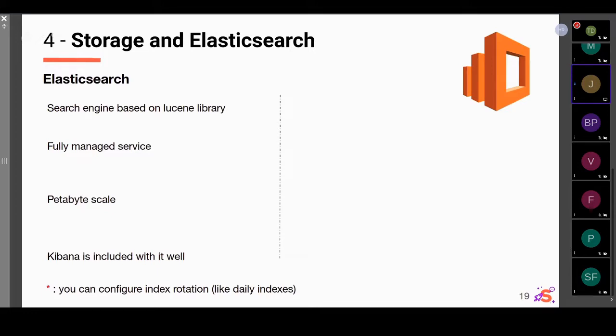And the great thing is that it's fully managed, and it ships with Kibana as well for visualization. So how does it work? You just create an Elasticsearch domain, you fill your indices, and you can start right away reading and displaying from them.